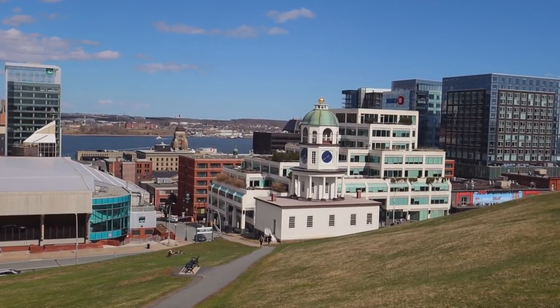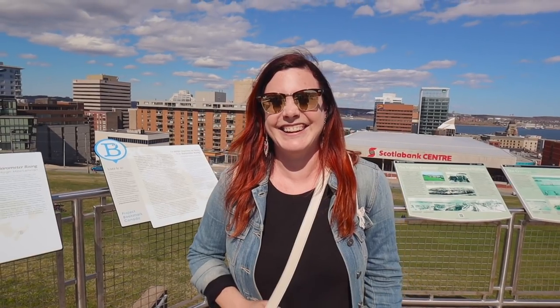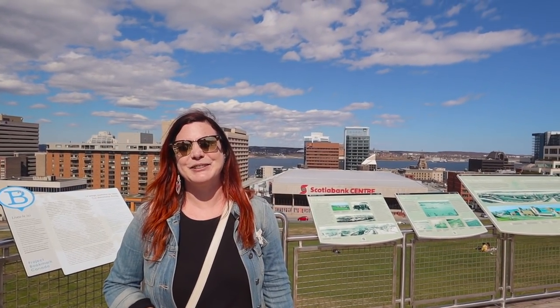So we can't be on top of Citadel Hill in downtown Halifax and not talk about the noon gun. It happens every single day, obviously at noon. It's a cannon that goes off. It's honestly really, really loud. And to this day, if we're nearby, I still kind of jump when it happens if I'm not prepared for it. And it is rather funny, if you are ready for it, to watch other people that are not from here jump when they hear it. Especially tourists. Oh my, the poor tourists.